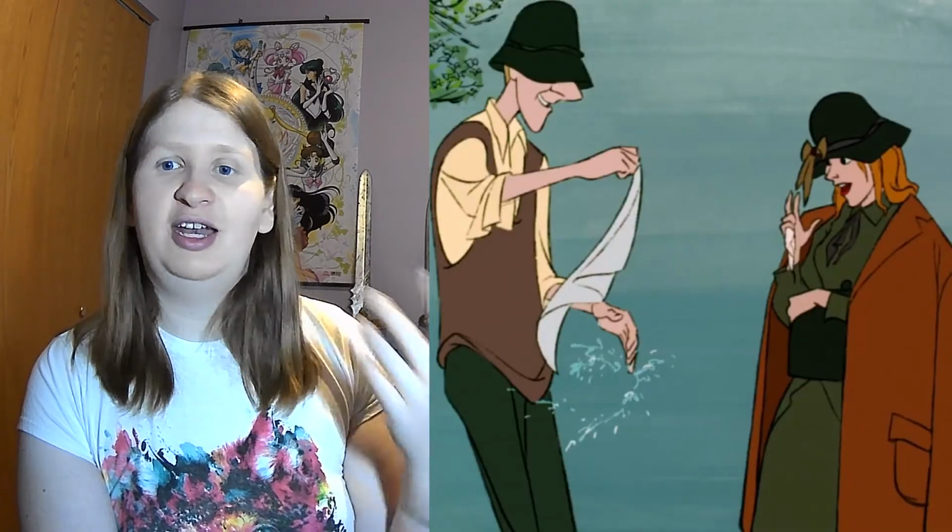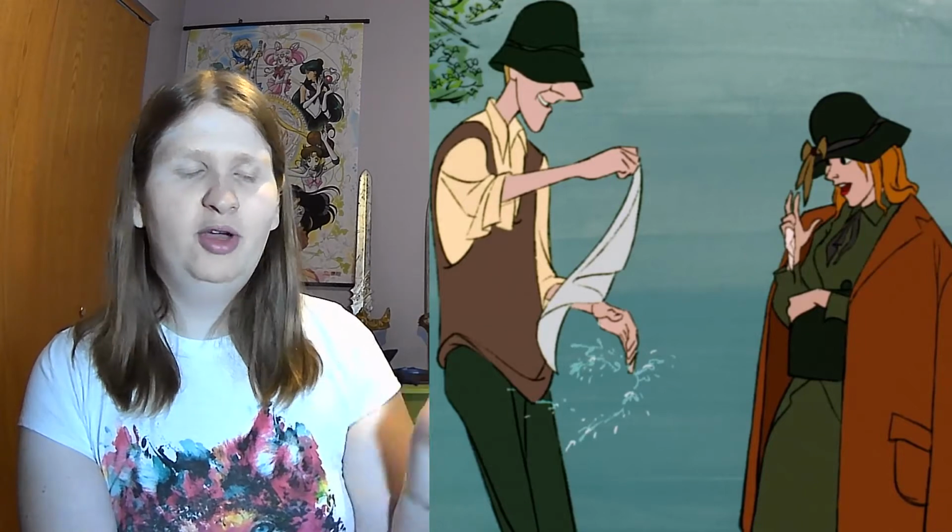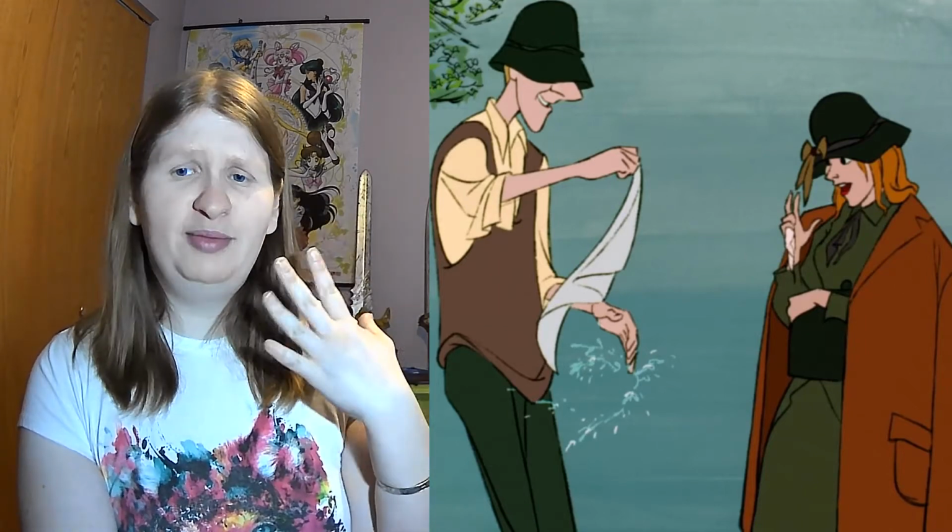And then the two of them just hit it off after they have a slight argument of, my new outfit, my new hat, my new... and for Anita, it's like, you fell in water. I don't blame you for being distraught. And then that leads to them falling in love and getting married. And we get Anita and Roger getting married, and Pongo and Perdita getting married, which I just find adorable.